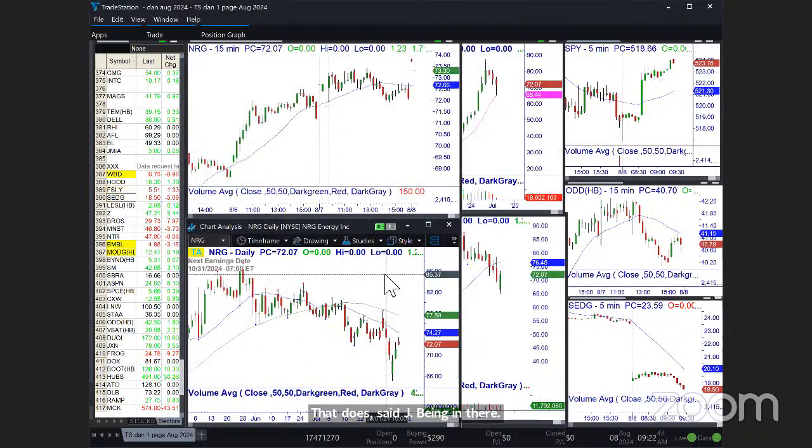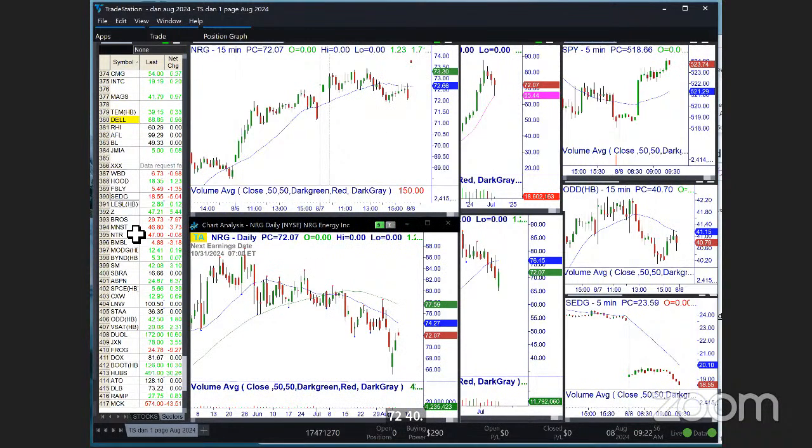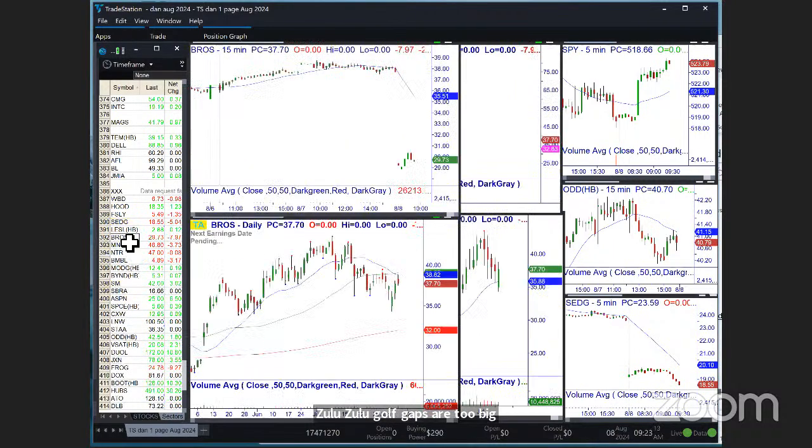NRG, sure. Well, it's gapping up, so just set an alarm down here at 72.40. See if it gives it up. Leslie Pool, 288 over yesterday's high is a red bar, ignored breakout, bottoming pattern. Zulu Golf, gaps are too big. Brothers getting whacked. I don't even know what this company does, but that's a big old gap. No pattern yet.